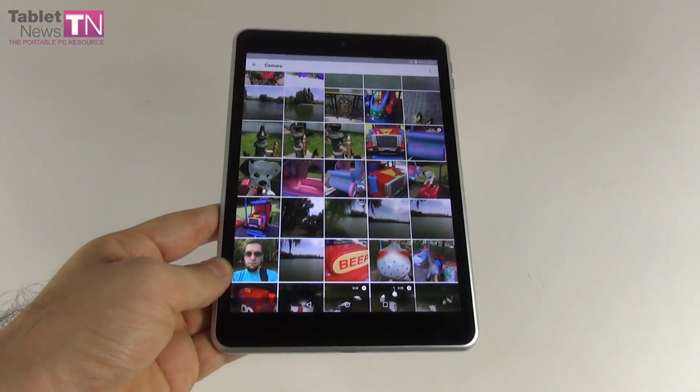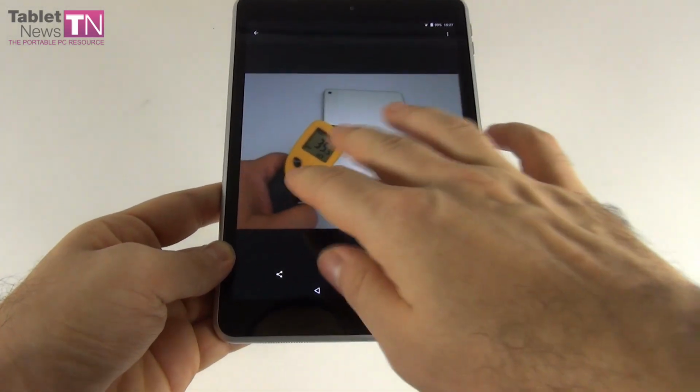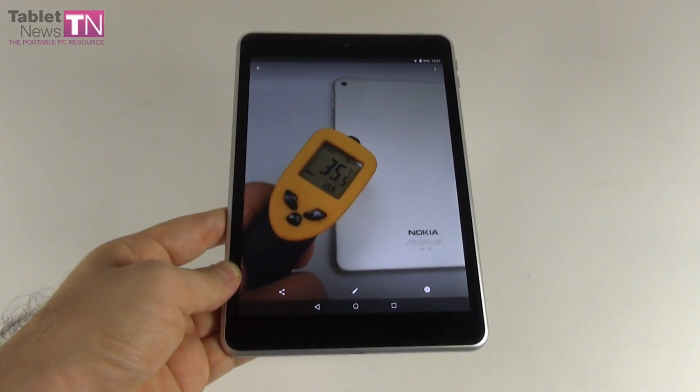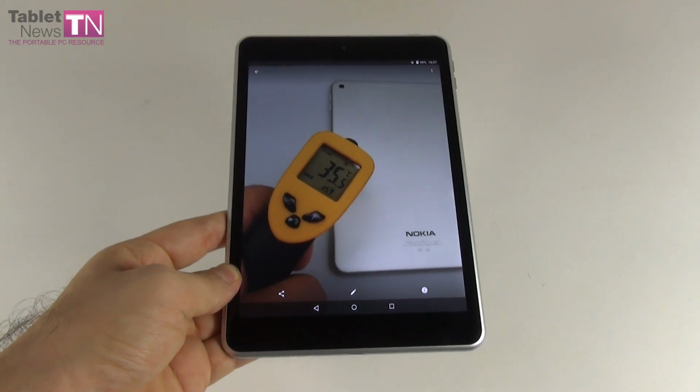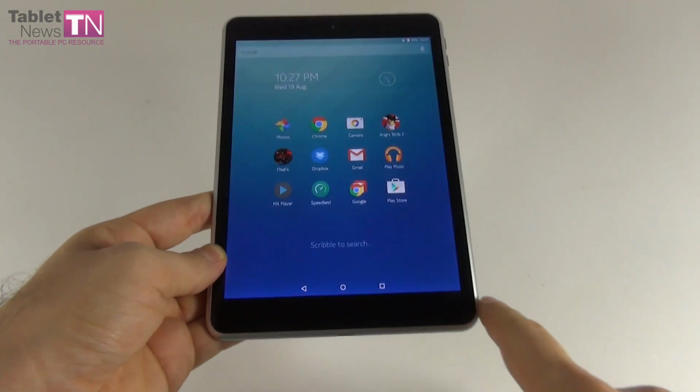Now we move on to the performance, and I'm going to start with the temperature. After playing 15 minutes of the game Riptide GP2, we reached a temperature of 35.9 degrees Celsius, which means the Nokia N1 doesn't overheat, and this is always good news.